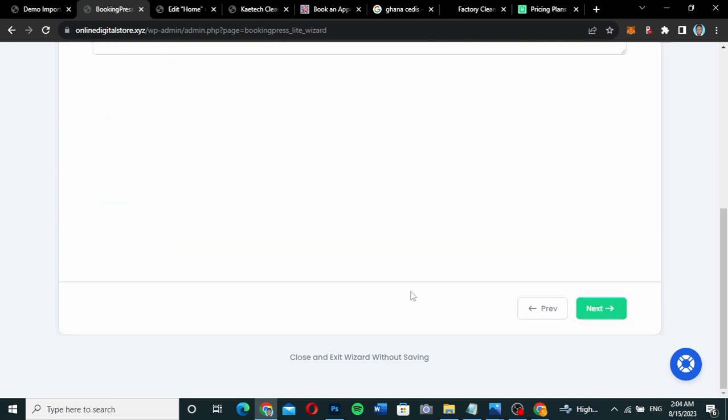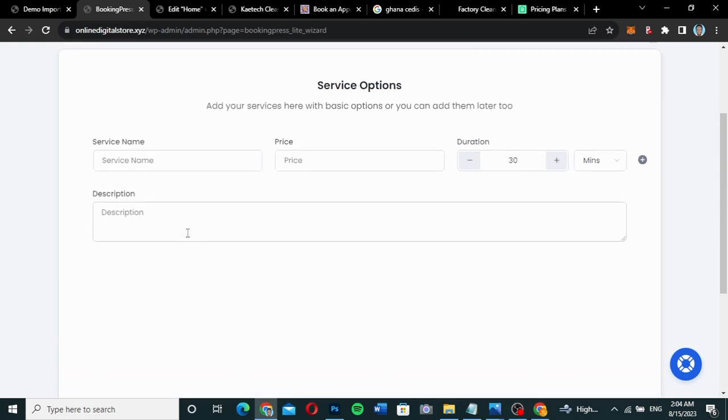Now I'm going to click on next over here, and then over here we set up our service name, our price, and then the duration that we want to let people book for, and then also the description. Okay, so this one will be home cleaning. The price is going to be 500, and the duration I'm going to write 3 hours. Okay, so 3 hours of home cleaning, it's quite okay.